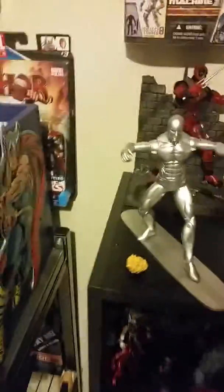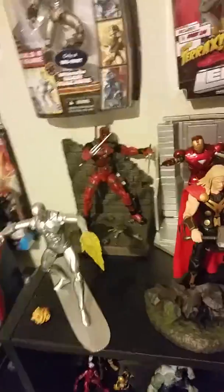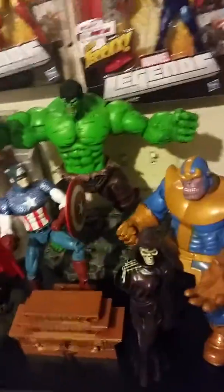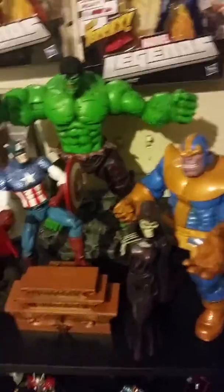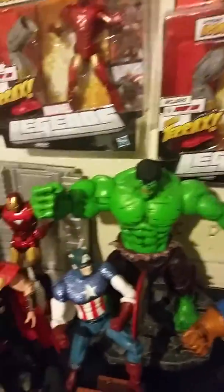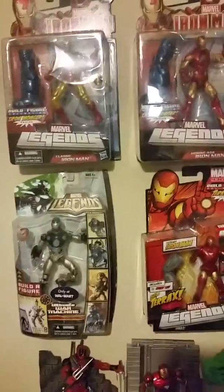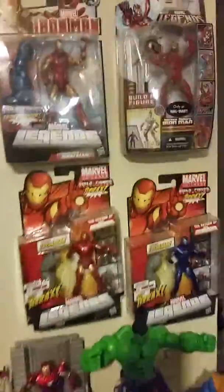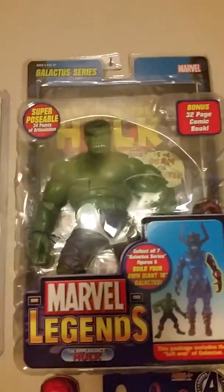Moving up here, I have the Diamond or Marvel Selects. Again, nothing too valuable about these, so I like opening them up and displaying them. I think they look really cool, especially that Hulk. That thing's awesome. Coming up this way is more Marvel Legends. These are unopened, obviously. Before I got into the actual comic book side of it, I really liked Iron Man. That's where that stuff comes from. Really like that Hulk. It's kind of old school looking, square-faced.